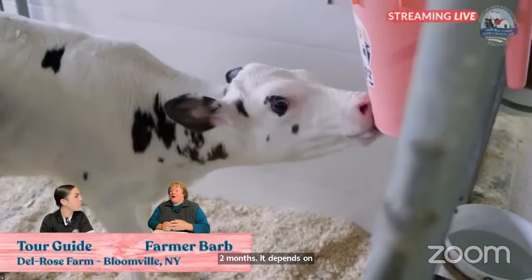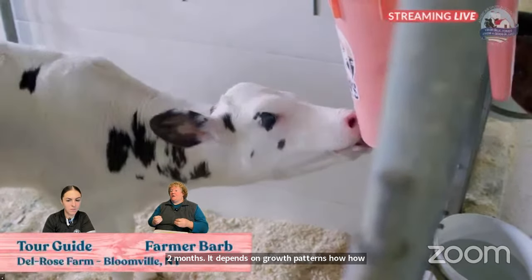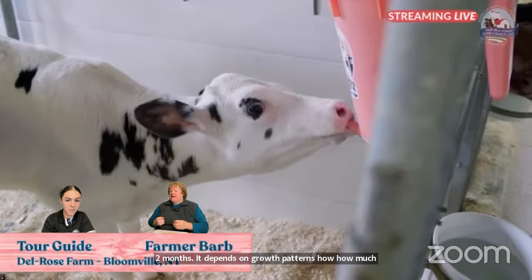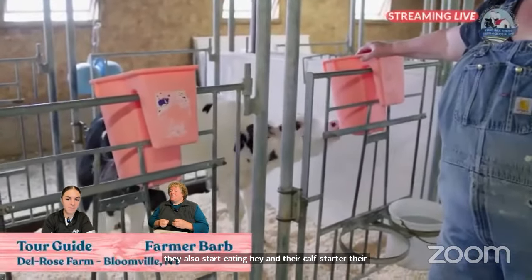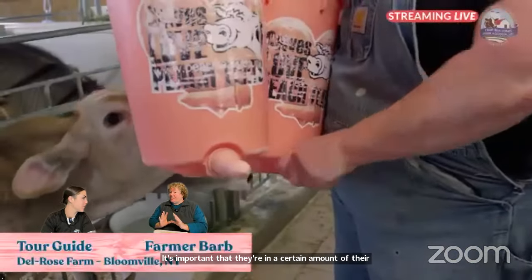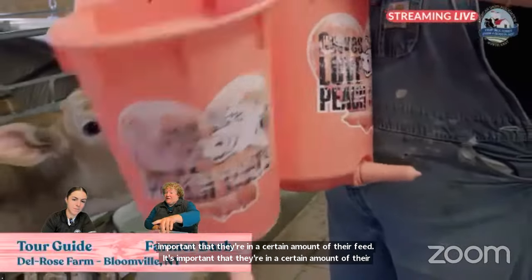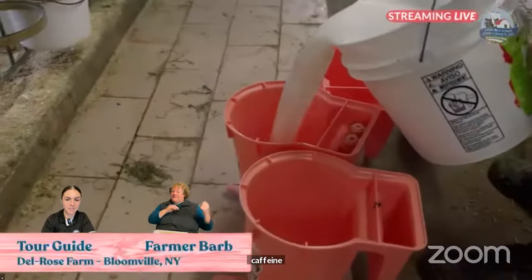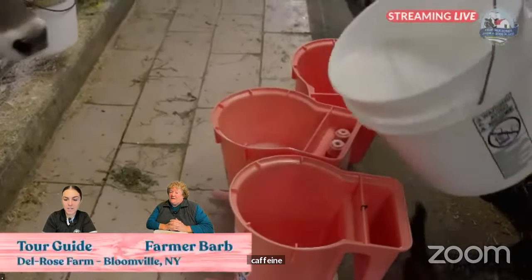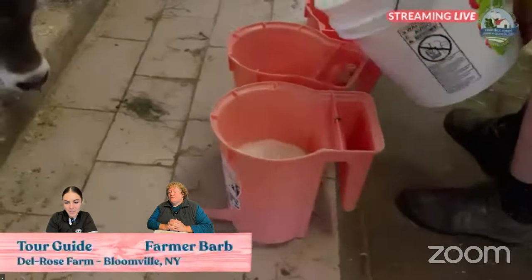growth patterns, and how much they also start eating hay and their calf starter, their feed. It's important that they're eating a certain amount of their calf feed so that we know that their rumens are developing properly. In this one, you can see there's one of our Brown Swiss babies. That's a Brown Swiss baby, whereas the other ones in the first pen were Holstein babies. So now, our calves are drinking this for about 60 days.